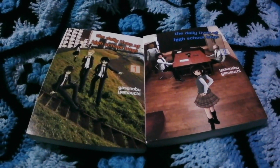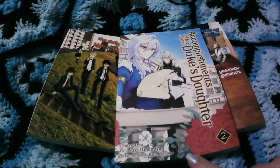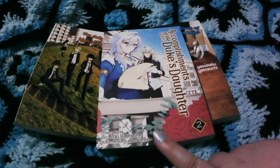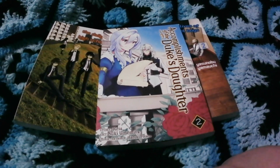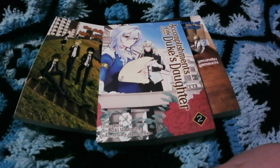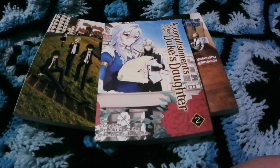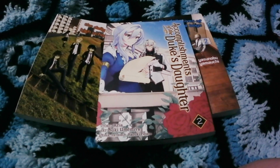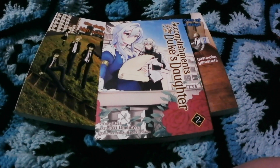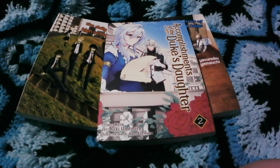But before I get to do that, I need to finish this. So I'm going to do this right now, and then I'll probably be back later this afternoon because I do plan on filming a bit. So I'll be back this afternoon to tell you my thoughts on the Accomplishments of the Duke's Daughter. And yeah, so I'm going to get to reading right now at 3:15 or so in the morning, and I will talk to you in a bit.